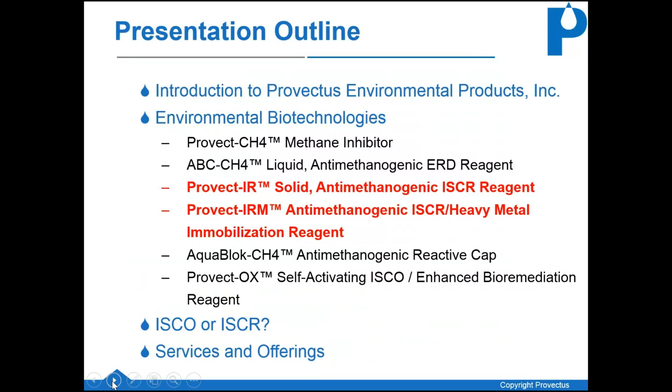Okay, so that was the methane inhibitor, the liquid ERD amendment, and now we'll spend about 10 minutes on the revised ISCR reagent, which is the solid antimethanogenic material just for carbon, just for organic contaminants, and then metals and organic contaminants.